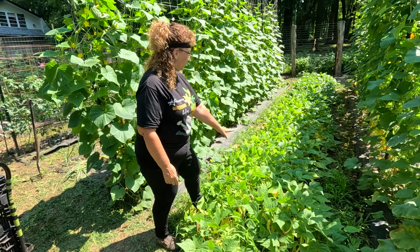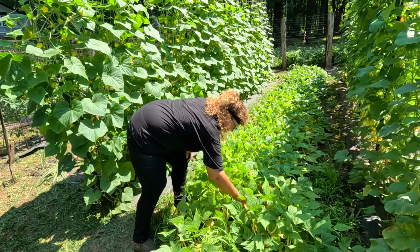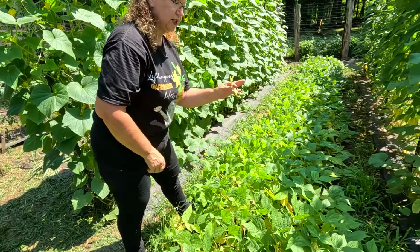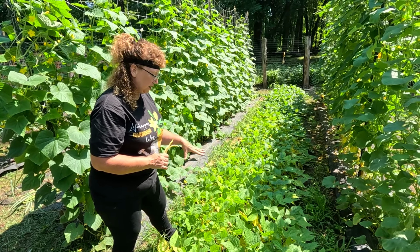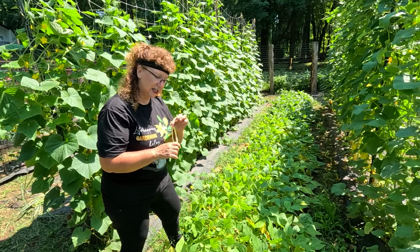So this is a row of our bush beans. We have in here wax beans. These are the yellow wax beans. And down at the other end, that is jade. Those are green string beans. And these definitely need to be harvested. They're all ready. I'm going to be canning these.